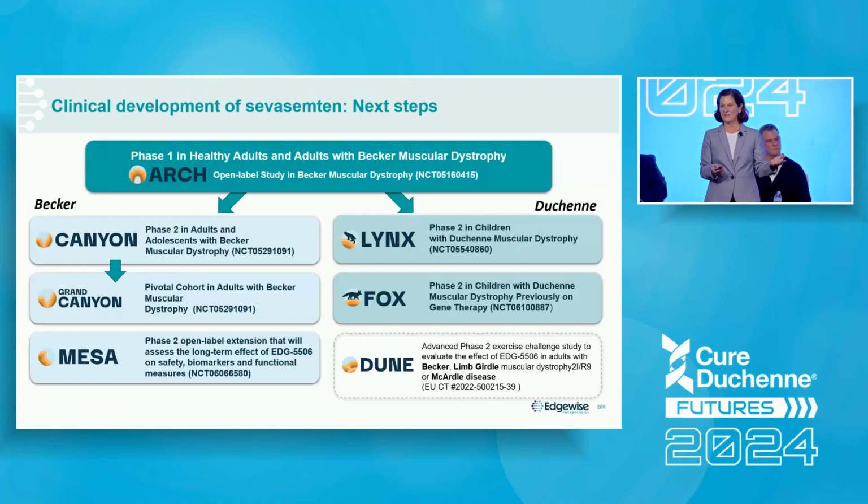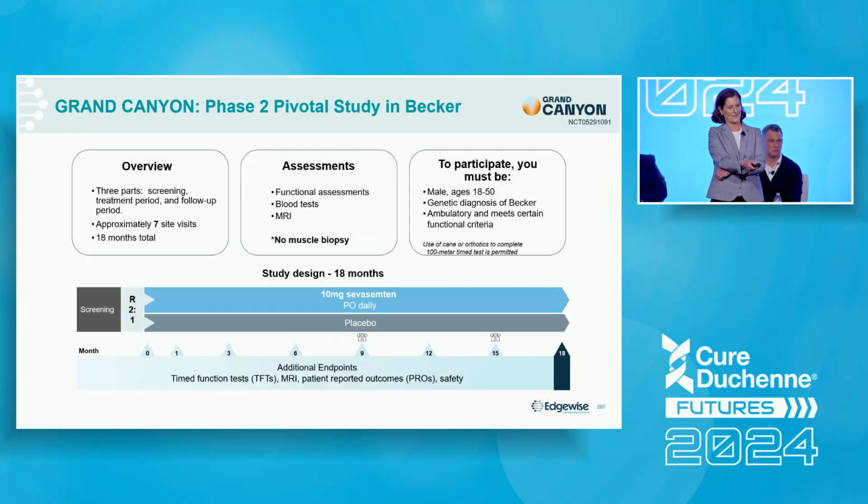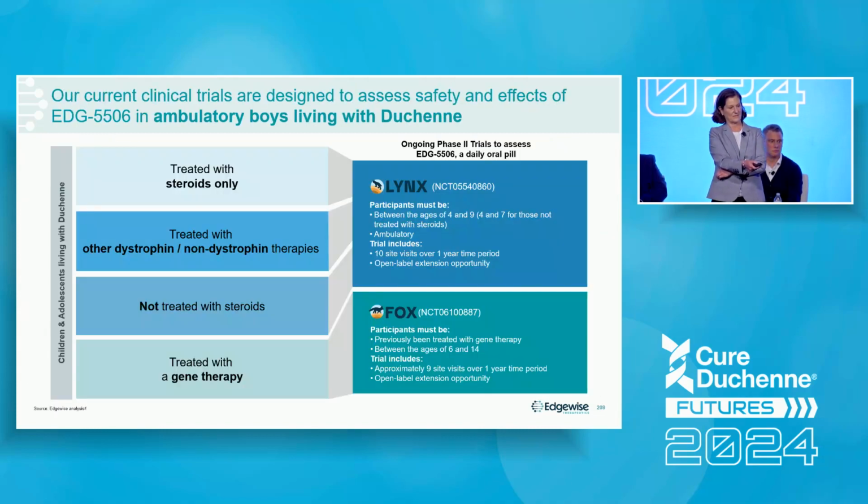So these are the trials that we have ongoing. How many Becker people are in the room? I don't know if there's anybody with Becker. Okay, well, we do have a pivotal cohort going on, a study that's powered to be able to see differences in treated and non-treated. And then MESA on the bottom is the open label. On the right-hand side is our Duchenne programs, Lynx, Fox, and then Dune is a kind of different one altogether. I'm not even going to do that.